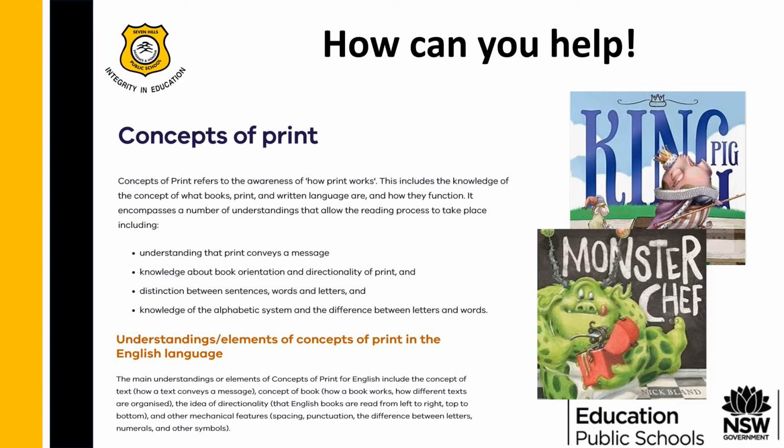How you can help. Concepts of print. Concepts of print refers to the awareness of how print works. This includes the knowledge of the concept of what books, print and written language are and how they function. It encompasses a number of understandings that allow the reading process to take place, including understanding that print conveys a message, knowledge about book orientation and directionality of print, and distinction between sentences, words and letters, and knowledge of the alphabetic system and the difference between letters and words.